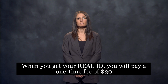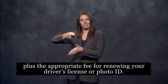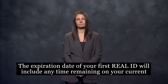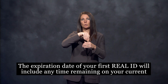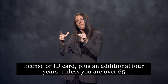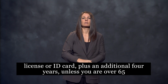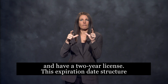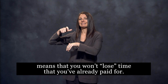When you get your Real ID, you will pay a one-time fee of $30, plus the appropriate fee for renewing your driver's license or photo ID. The expiration date of your first Real ID will include any time remaining on your current license or ID card, plus an additional 4 years, unless you are over 65 and have a 2-year license. This expiration date structure means that you won't lose time that you've already paid for.